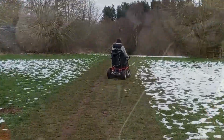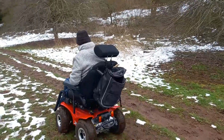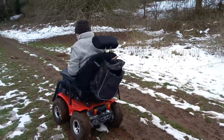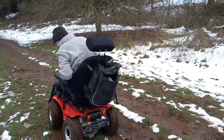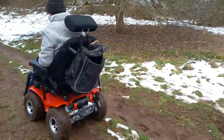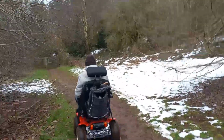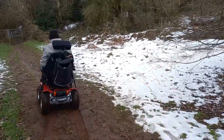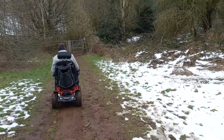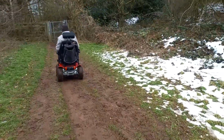Right, it's quite sticky here mud wise as we're coming down to the entrance to the woodland. You can see on the ground it's really sticky. Oh, I'm slipping. And that's the gate we're going to be going through. John will make it, I'm not sure I'm going to. I'm slipping and sliding everywhere. I think I need some new walking boots, or maybe invest in a power chair.